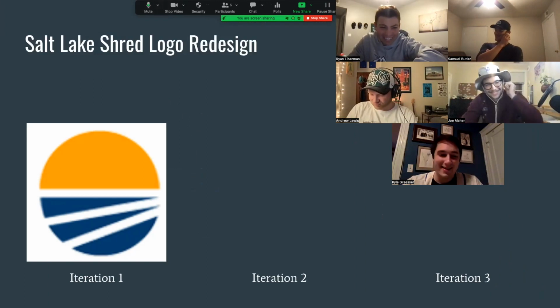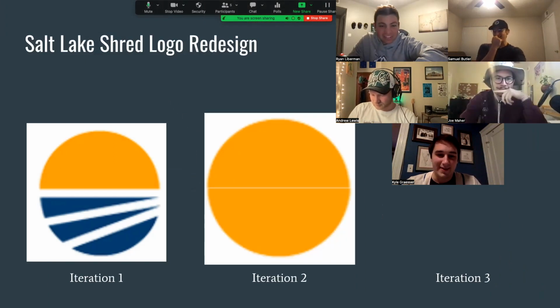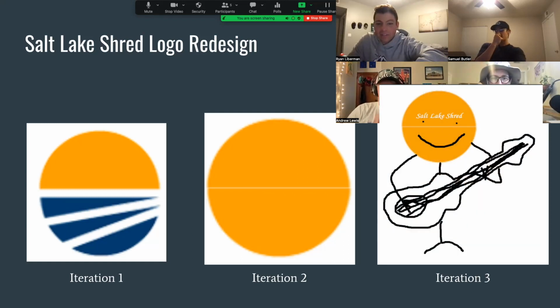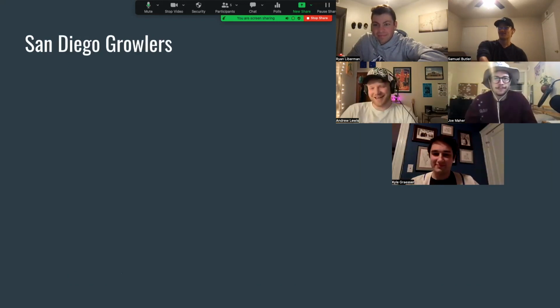It looked weird. It still looked weird, so I just fixed it even more. And then I was like, okay, shred. I gotta add some shredding element, so I did that. I added a guitar. Oh, no. That would be so cool. Love it. Yeah, these are great. Cards. That's pretty good.